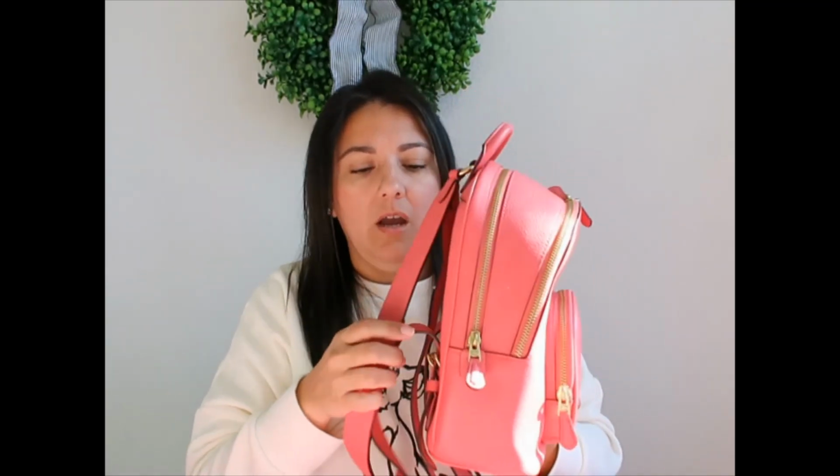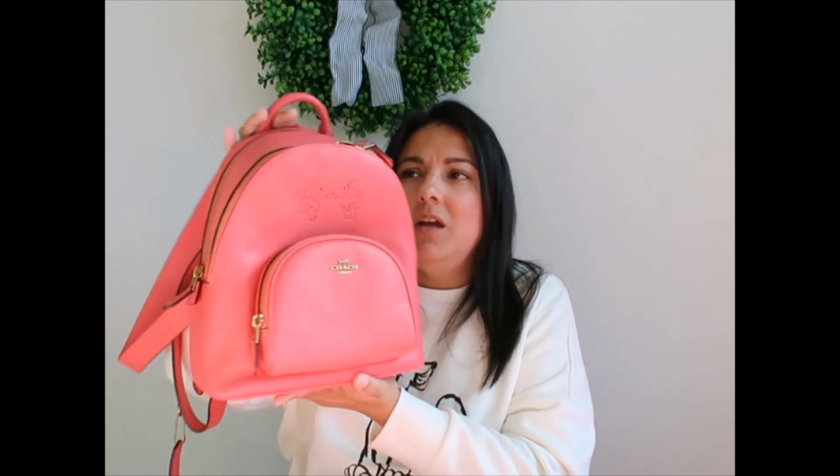Anyway, I don't have that problem with Coach. Also, the leather that Coach uses for the straps is a lot softer than the one Dooney uses. And I mean, that could be a good thing for some people and a bad thing for others, but for me, I prefer the softer one. I love the color of this bag. I love that it has Mickey and Minnie. I love that it's subtle enough, but Disney enough. So this is a perfect balance.